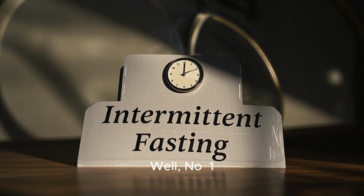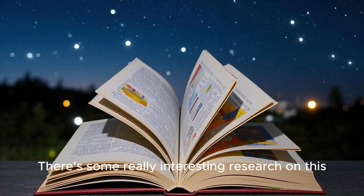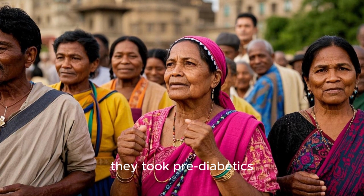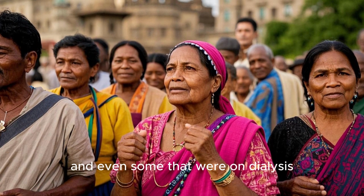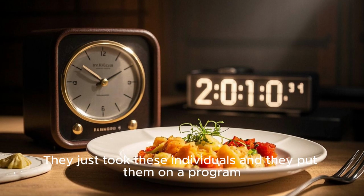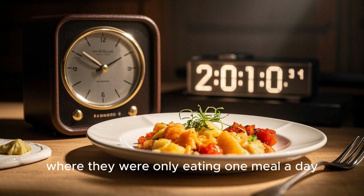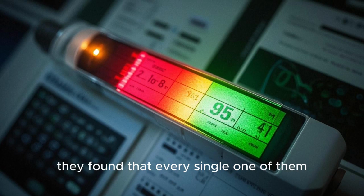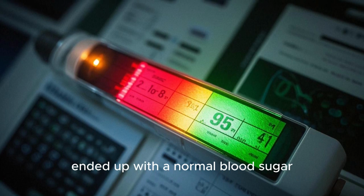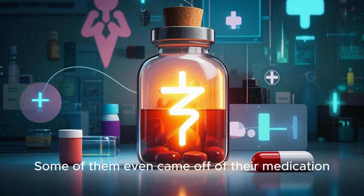Well, number one, you must do intermittent fasting. Okay? There's some really interesting research on this. One is called the O-Matter, and basically they took pre-diabetics, type 1, type 2, and even some that were on dialysis, and they did something very, very simple. They just took these individuals and they put them on a program where they were only eating one meal a day, and after 3 months, they found that every single one of them, regardless of where they started, ended up with a normal blood sugar. Their A1C went down. Some of them even came off of their medication.